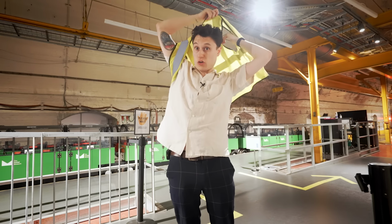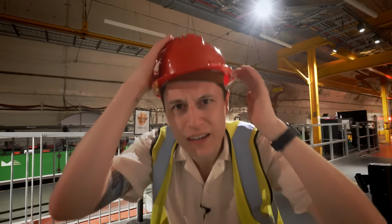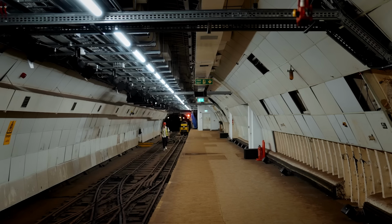But that is not the case. That's not what we're doing. They gave me a high-vis jacket and a helmet because they told me we're actually going into the tunnels. We're gonna walk on the tracks and we're gonna go to these stations.